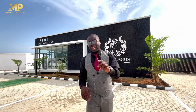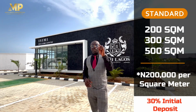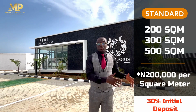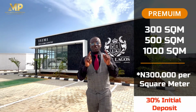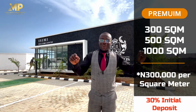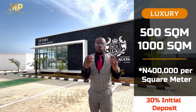If you're going for the standard plot, like I said before, 200 square meters here is going for 40 million naira, when you multiply that by 200,000 per square meter within this estate. So also when you multiply that by 300 square meters, it's going to give you 60 million naira. And if you are going for 500 square meters, that is going to give you 100 million naira for the standard plot. And for premium plots, it is going for 300,000 per square meter. And for the luxury plots, properties that are going to be in the most strategic location of this city, it is going for 400,000 per square meter. Multiply that by either 500 square meters or 1000 square meters for you to be able to have a picture of what we're talking about.